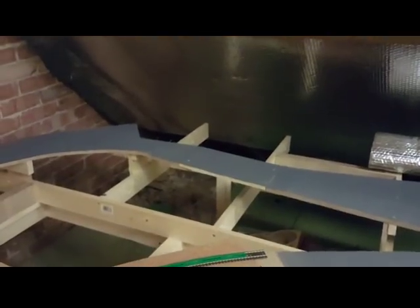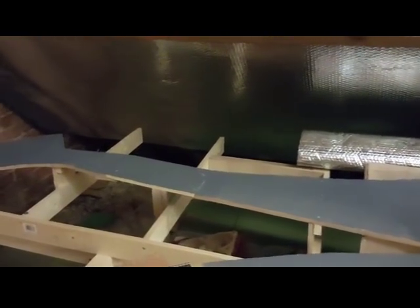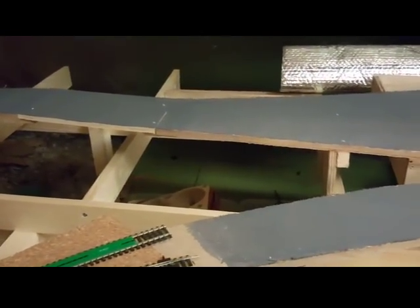Doesn't seem like a lot, but in real measurements, 3.5 inches equates to something of around about 20 foot. So to create an embankment, that's quite a distance.